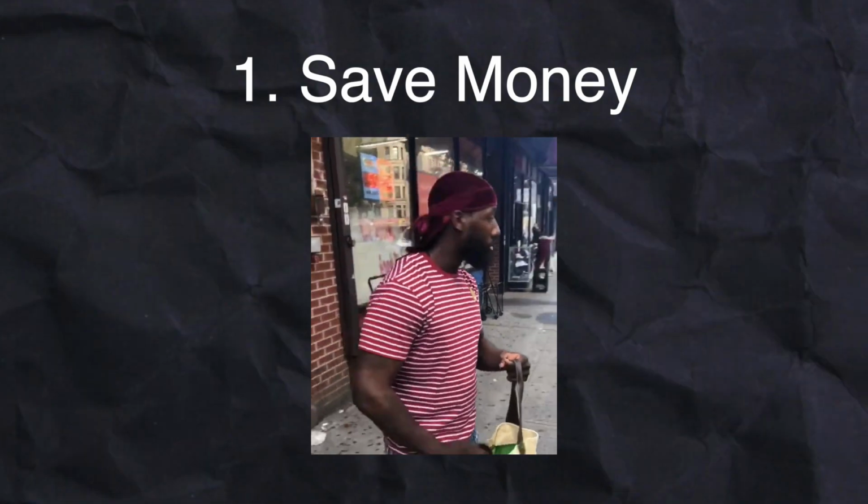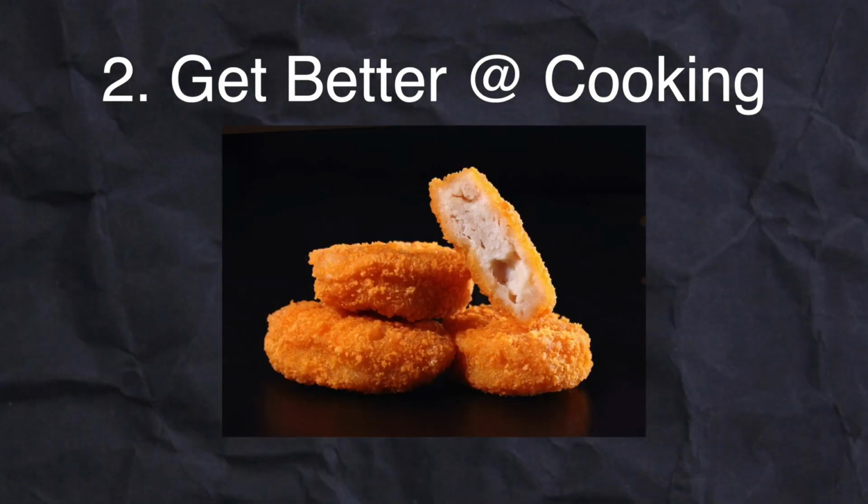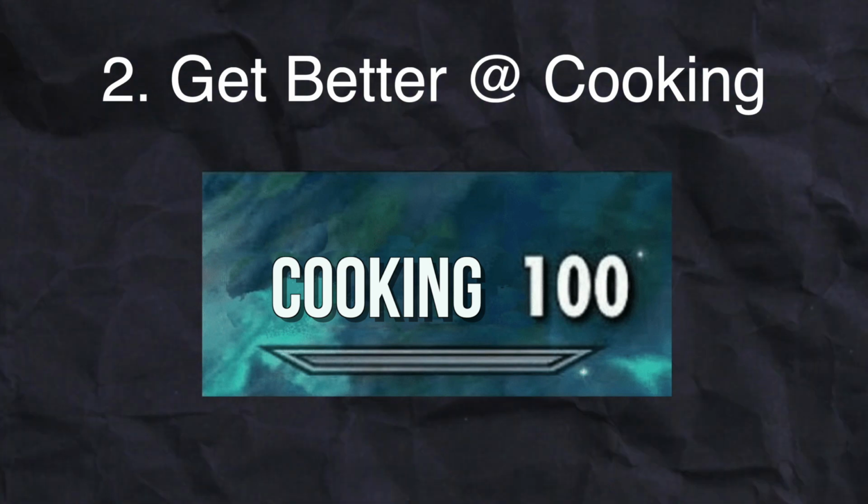Yo, so Sunday at 8:30, and you know what they say, it's meal prep Sunday. So the first thing that I do is I check the grocery store flyers and see what's on sale around me. Now, there's two good reasons for this. Number one, obviously you're gonna get a better deal. And number two, if you kind of force yourself to cook what's on sale, not only are you gonna open your palate, but you're also gonna get way better at cooking.